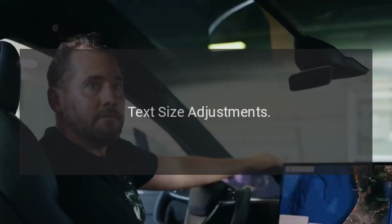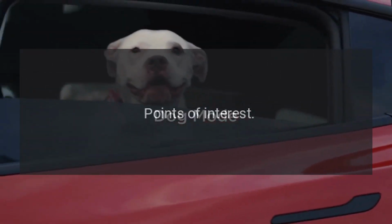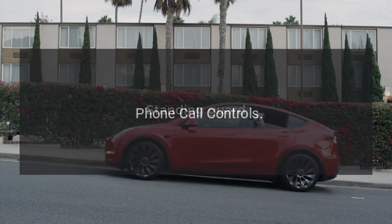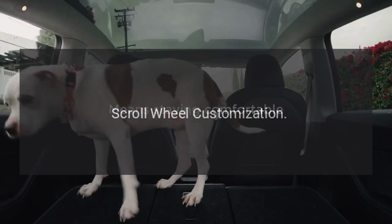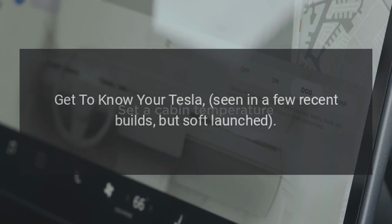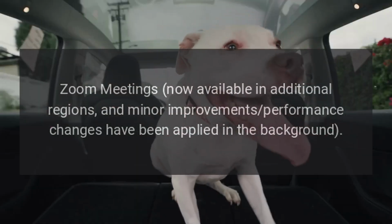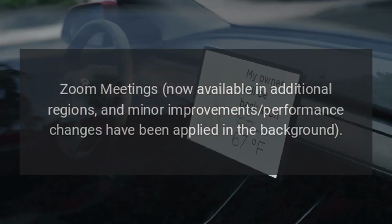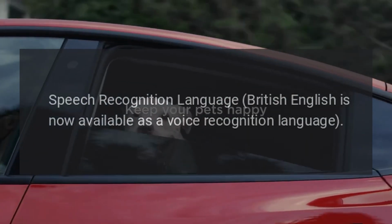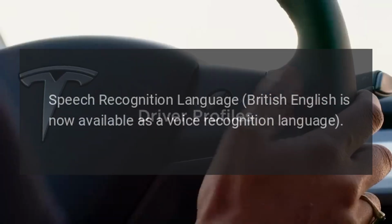2023.12. Text size adjustments. Controls, search. Points of interest. Phone call controls. Scroll wheel customization. Gear chimes. Passenger seat controls. Get to know your Tesla, seen in a few recent builds, but soft launched. Zoom meetings now available in additional regions, and minor improvements and performance changes have been applied in the background. Speech recognition language: British English is now available as a voice recognition language.